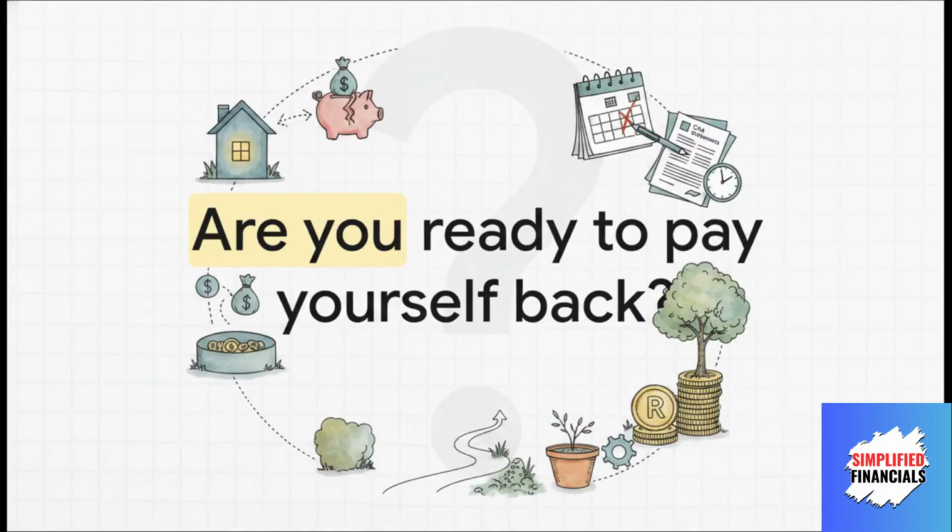As we wrap up this explainer, I really want to leave you with this one final thought. The Home Buyers' Plan is this incredible tool that helps thousands of people get into their very first home, but at the end of the day, it's a loan from your own future retirement. So keep a close eye on your CRA statements, make your deposits on time, and please, whatever you do, never forget to fill out Schedule 7. You borrowed from your future to fund your present. So are you ready to pay yourself back and keep your long-term wealth intact?